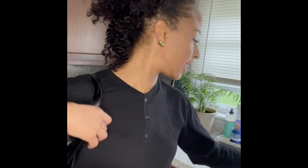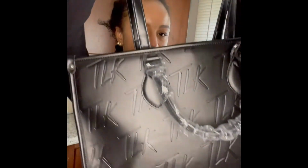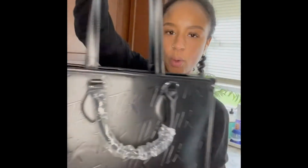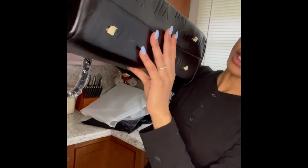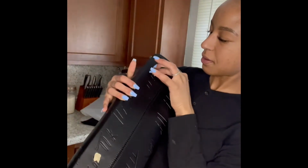So yeah, it was worth it. And it's all black, so I get to wear this with everything. I wish I didn't have on a black shirt because then I could actually show you guys what it actually looks like. But I mean, you can kind of see it. I love how she put the little embellishments at the bottom. Hold on, let me take it off.